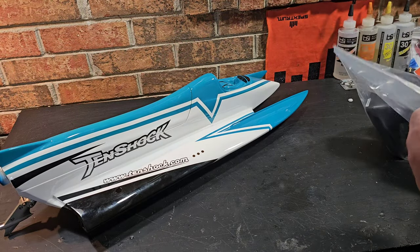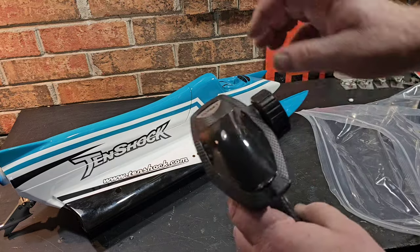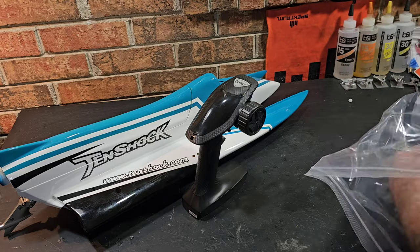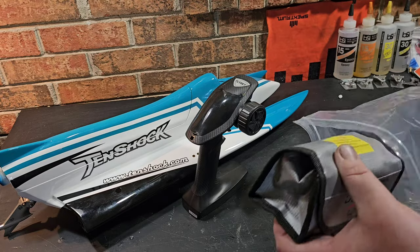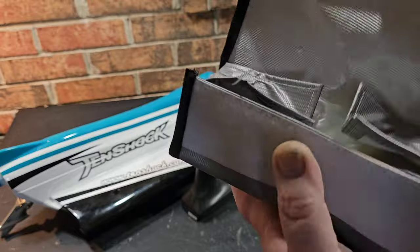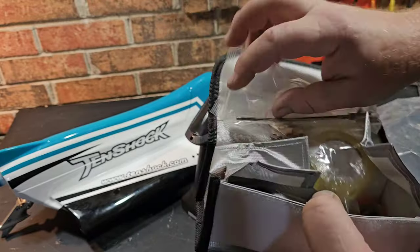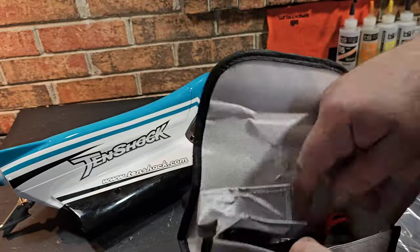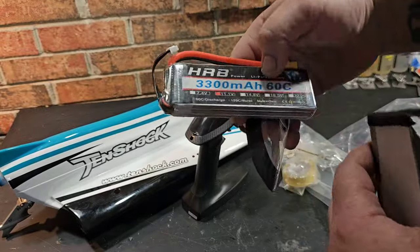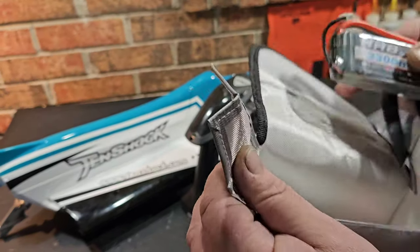This particular setup comes with a transmitter. Oh, it's a FlySky. Nice, nice. I get tickled to death when I get a new boat. Oh man. Got a battery with it, okay? Got the flex cable, the propeller, some hatch tape, some odds and ends there, an HRB 3300 60C 3S pack, okay, and the driver.